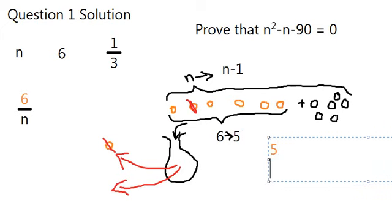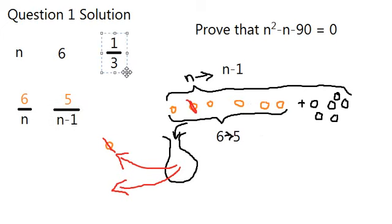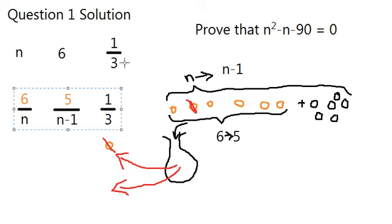over n minus 1 probability of getting an orange sweet the second time around. So now we have 2 probabilities and a final probability. That is what we can find from these 3 pieces of raw information.